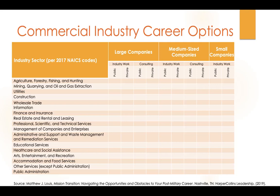There are large companies, medium-sized companies, and smaller-sized companies. The types of work available to transitioning veterans take one of many forms. In large and medium-sized companies, you can do industry work, meaning actually working in those industries, or consulting to those industries, working for a professional services firm that caters to those various industries or their sectors. And then within that work, either industry work or consulting work, it can be done in companies that are public, meaning owned by shareholders, or private, meaning owned by the business's founders or an insider group of shareholders.